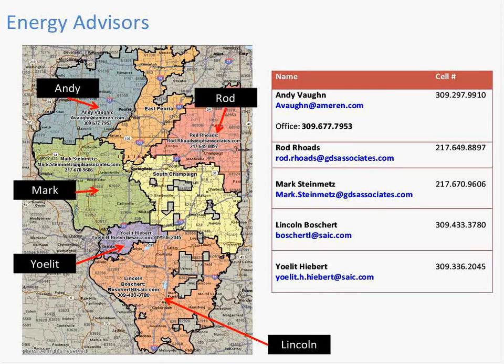We also have energy advisors that cover different parts of the state. This map shows you where the energy advisors cover and their contact information. You can contact them directly, and all of them are very versed in the energy program and have good backgrounds to help you on any type of upgrades you come up with.